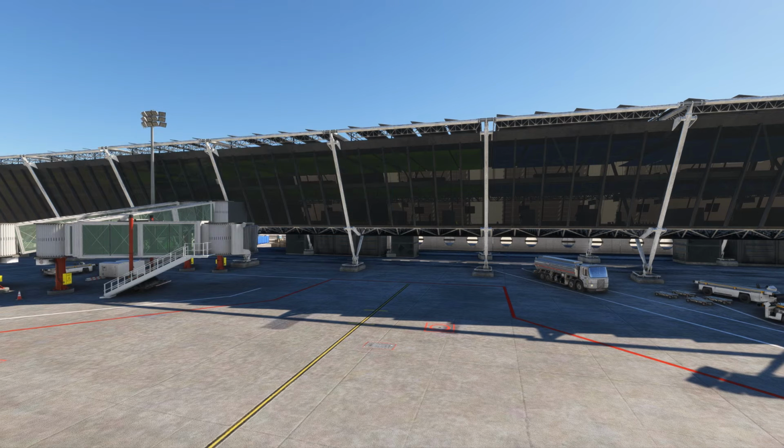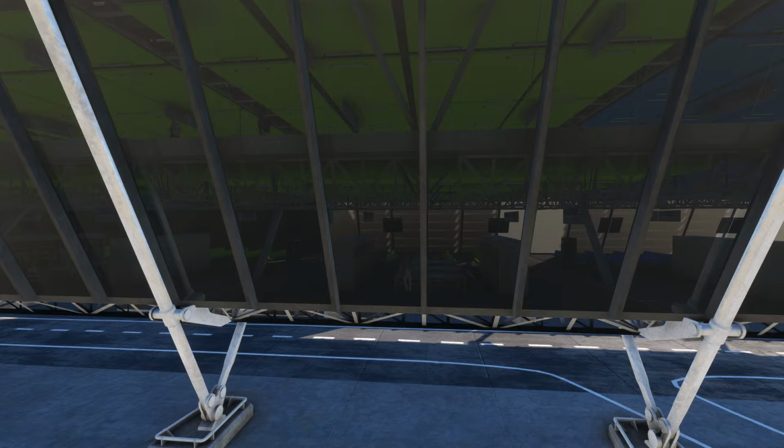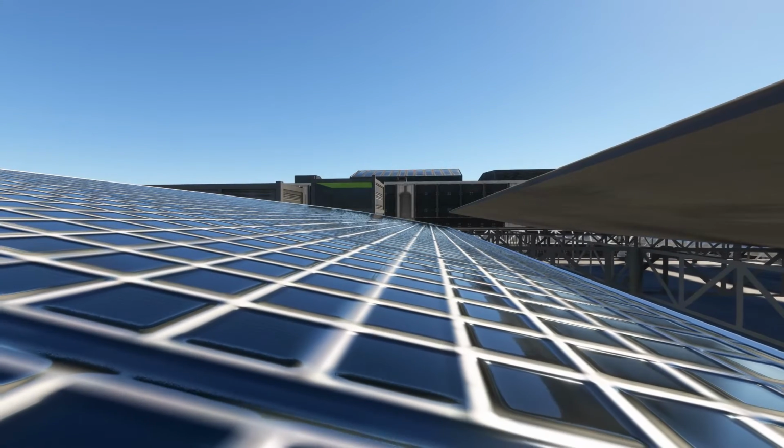So again, here's a close-up look at the main terminal, and you can see internal development of sorts inside the building. And again, as you get closer, you can see a little bit of what's going on inside. But if we try to go inside, that happens.